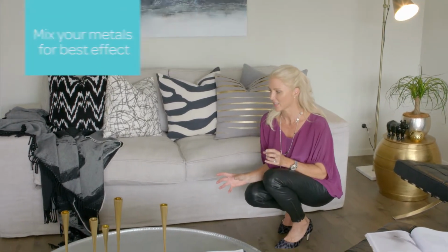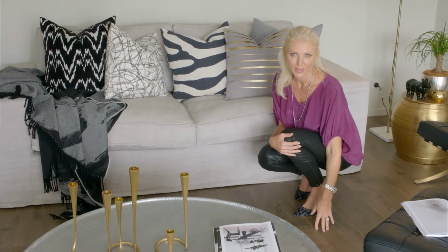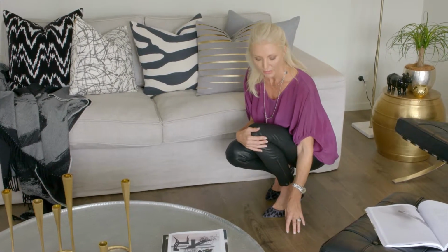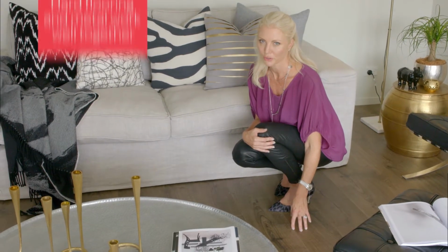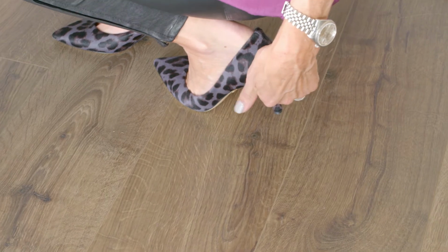Now for me, I love the idea of hard flooring with metal. There's just this fantastic play of strength. This is actually a laminate. It's got all the properties of a natural timber floor, but it's actually man-made. This is easy to maintain and it's hard-wearing and durable. And best of all, you can wear these without damaging your floor.